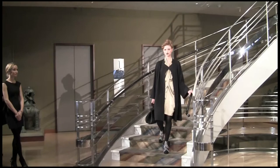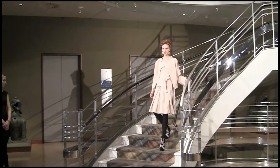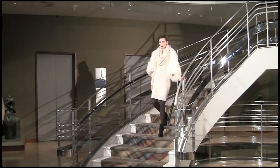Well, this collection is really inspired by Mongolia, the Gobi Desert, and just the texture, the landscape. And so from the prints and the exotic colors and the quilted jackets and the Mongolian fur, it's just really fun to be able to express layering in a very fun way and mixing, from day to night. And the rich texture.